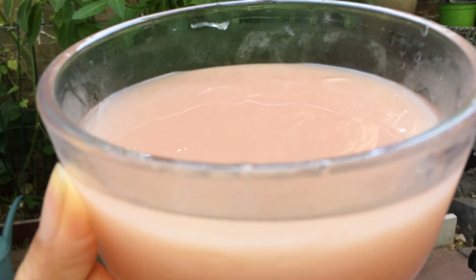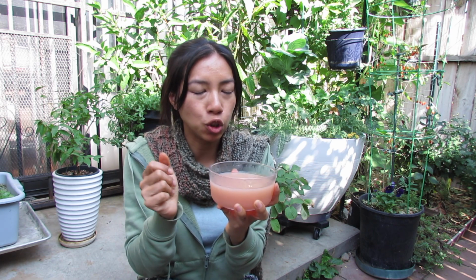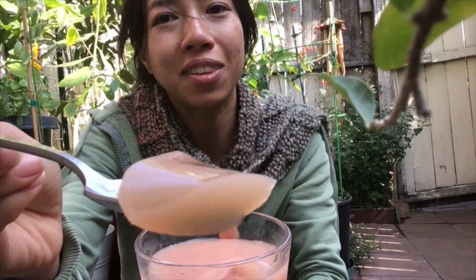And then I decided to put it away to wait for the next day, because I really wanted to film and show you guys this. But by today, the water and the juice, or the soluble fiber of the guava, is actually starting to separate, so you're getting more of that runny consistency. You guys see? Wow, would you look at that?